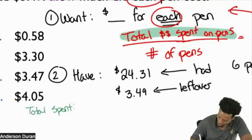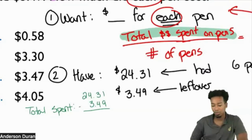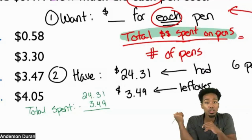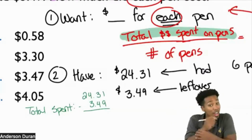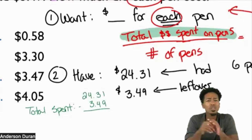To get the total spent, you'll take the $24.31 and you'll subtract the $3.49. That's exactly what you'll do. And then from there, everybody, this is how making a plan looks like. After we subtract those two numbers, first of all, let me do a quick check with you. Once I subtract the $24.31 and the $3.49, whatever number it is, what is that number going to represent? What is that number going to mean?